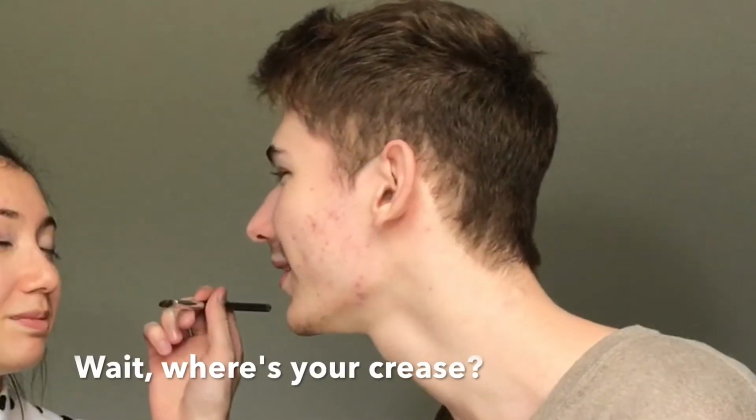For the crease, I'm going to use the color No Filter again, and see if that looks good, I guess. Wait, where is the crease? Right here.